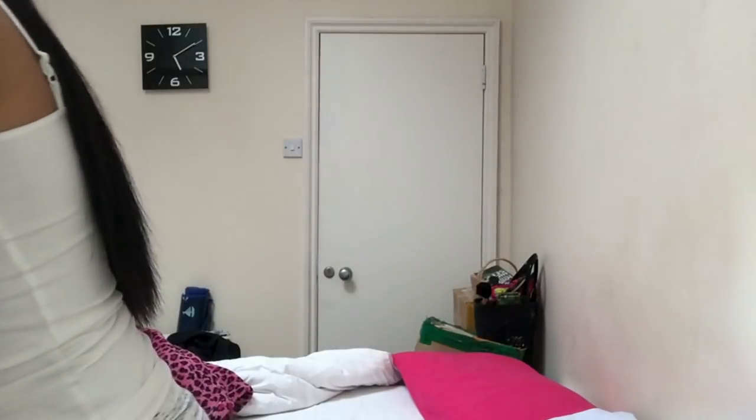Okay, I'm done now. I'm starting off with this Revolution primer. I'm gonna act like this is a tutorial because you guys are gonna want to know what I use, so I might as well say in the video to make my life easier. I think all of my makeup is from Superdrug except lashes. The lashes are from Primark, but I was gonna say where the lashes are from anyway.